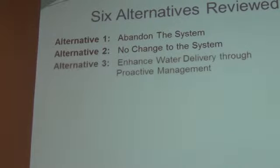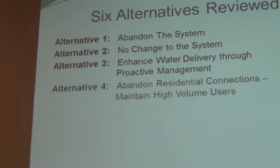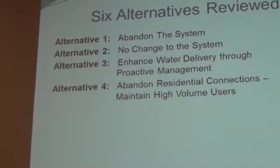Alternative number 3 is to enhance water delivery through proactive management. This is just a nice way to say that we recommend adding flushing valves to the end of the dead end pipes, which would help flush some of the scaling that has happened in the distribution pipes and the clogging that has occurred in the sprinklers and things like that. Alternative 4 is similar to alternative 3, except you would abandon the residential connections and only use the system for the high volume users, and if you remember, there's only 5 of those.